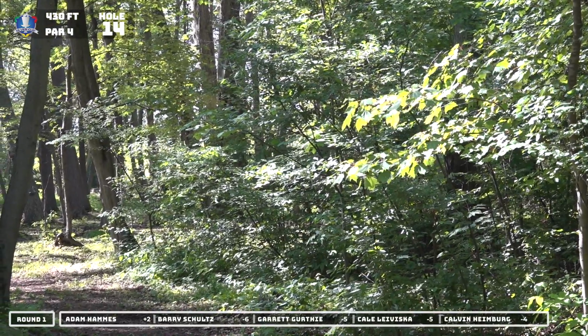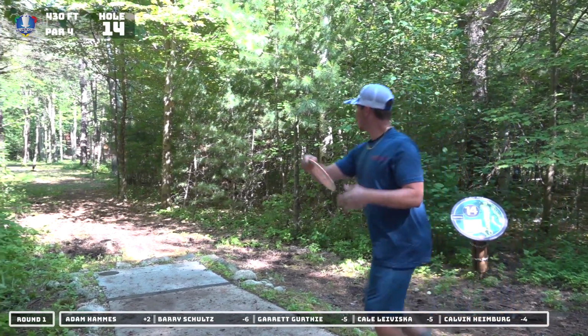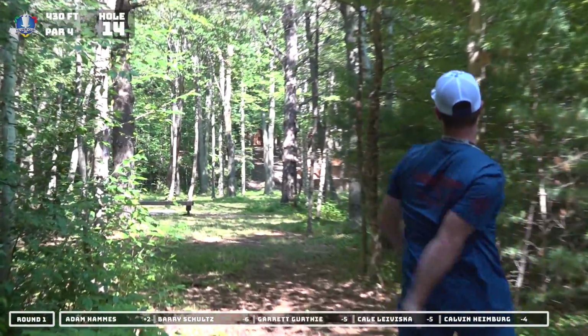Calvin catches a tree and shoots left. It is not fun over there in that bush. Trust me. I know from experience. A friend told you. A friend told me.